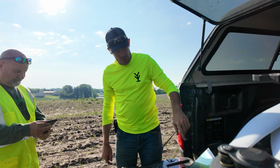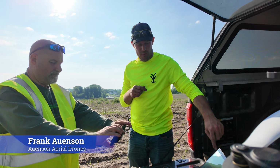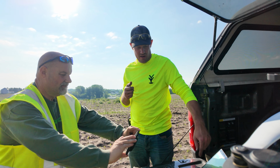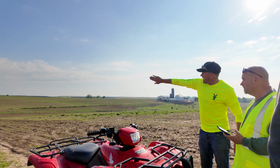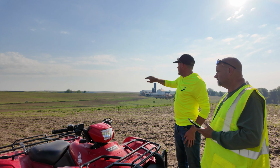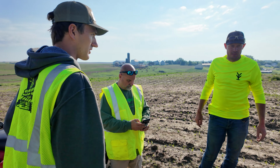Now, to do this legally, we have to have several more people here to monitor the flight to make sure that this is being done in a safe and proper manner. Frank, you're going to end up doing this field right here. So when he's done with the remote or four-wheeler, we're going to drive that one. There's a field road right on this side there, and then there's another one that side. Do we want that drone in that truck? Or how do you want to do it?